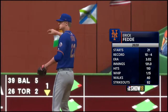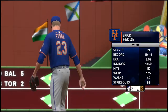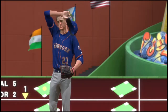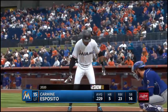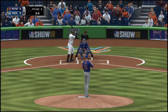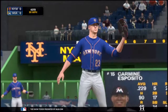Eric Fetty, the Nevada-born starter, will get the call in this one. What's your take on him, Dan? Hey, this guy's done a real good job on the year keeping the opponent's batting average down. Both righties and lefties coming into this one, hitting under .250 against this guy. He's been good all season long. Digging in, Carmine Esposito. He'll lead things off here in the bottom half of the first. First pitch of the at-bat on its way. And a fastball just below the knees, ball 1.